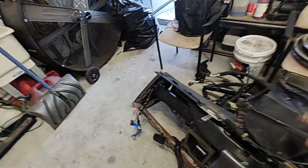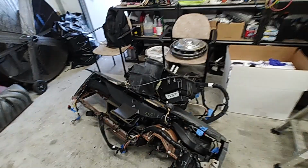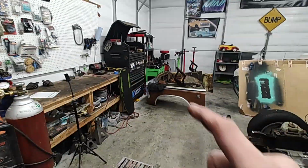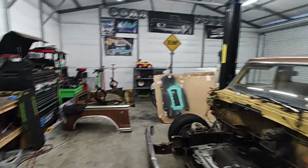We got a pile of stuff here. There we have the dash, AC components, some more AC components, just all kinds of stuff. There's a big wiring harness down in there. We've got our gas pedal and some other stuff over there.